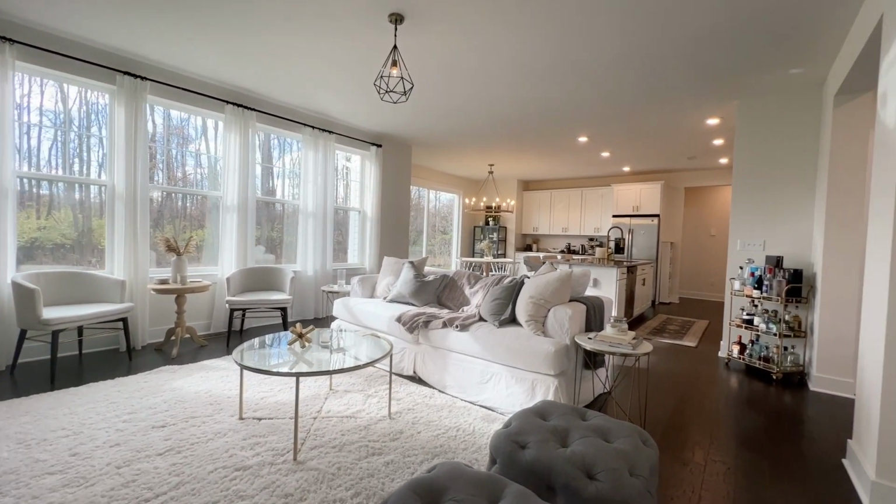Okay, everybody, that was the tour. This is a beautiful property, beautiful home. I think the story of this home really is the wide open great room. I mean, it's a perfect place for everyone to sit together to prepare and enjoy a meal.